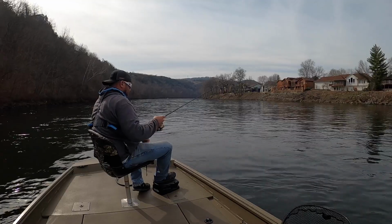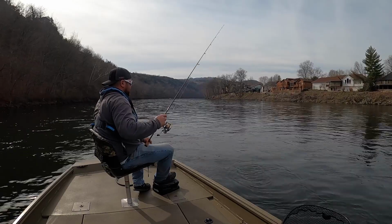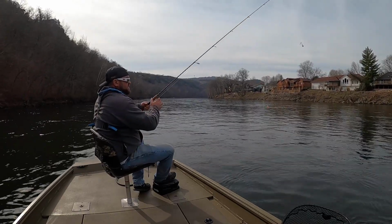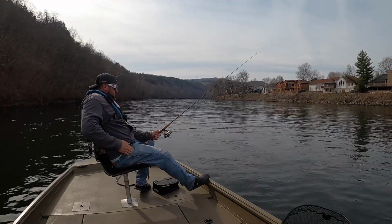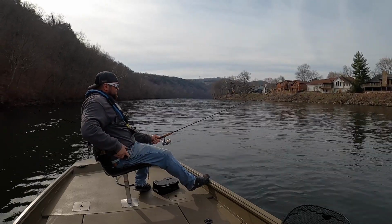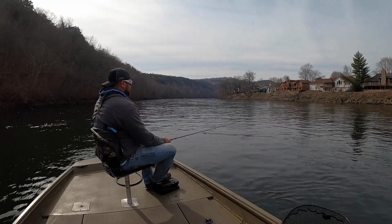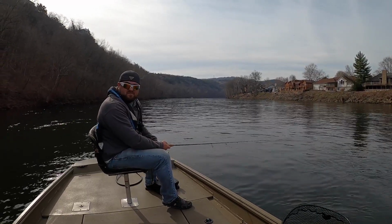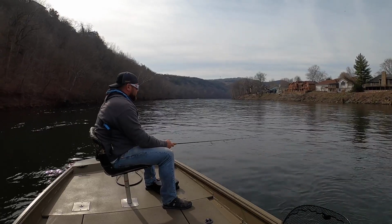Anytime you feel your line get hooked on something down there and it comes loose, it's good to just reel it in and check it, because most likely you hooked the top of a log or something that had a bunch of moss on it. That's usually what you'll find when you finally pull it in. We are officially entering the Narrows here.